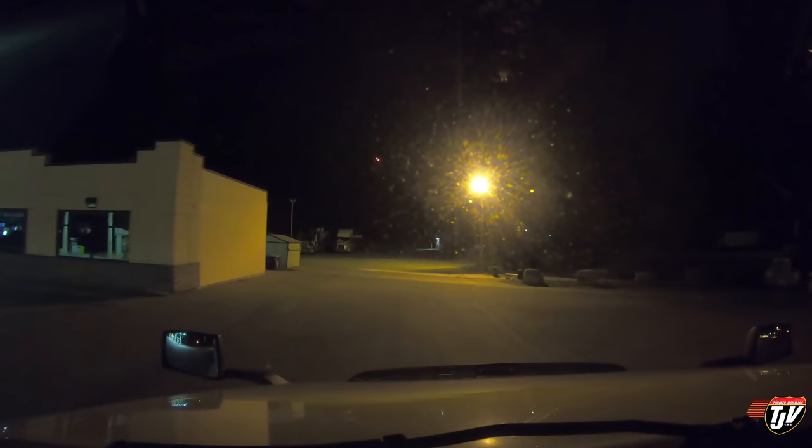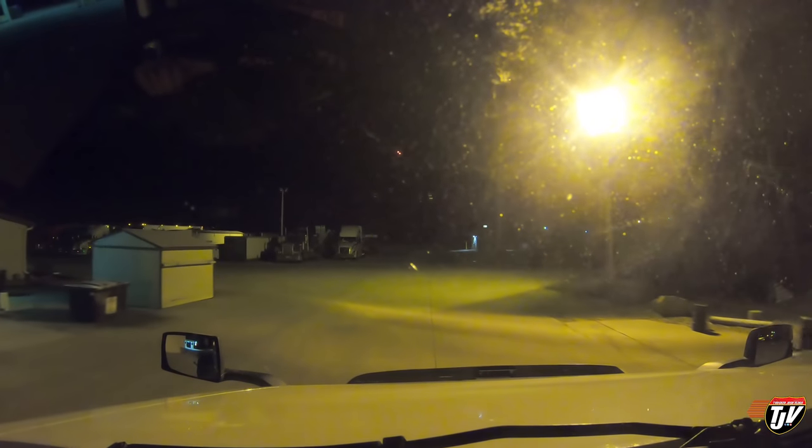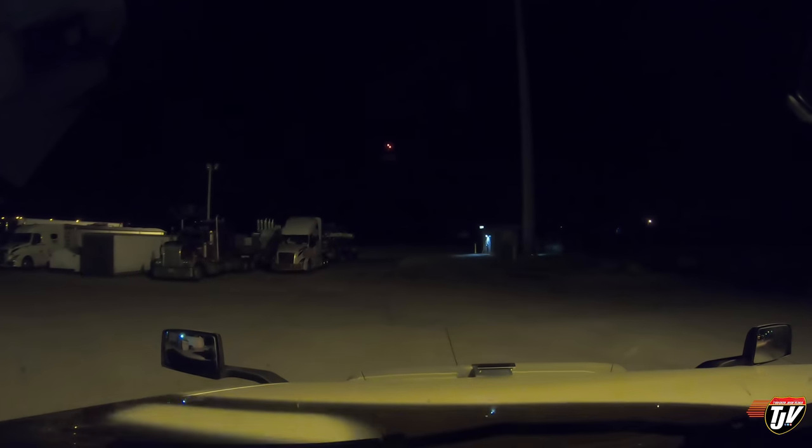I'm going to go park off in the back on the side somewhere, where it'll be quiet and peaceful. I'm going straight to bed. I'm tired. It's been a long day. 1,052 and a half kilometers, so that's 650 miles or so, 607. It's been a long day.